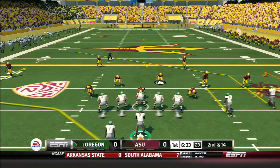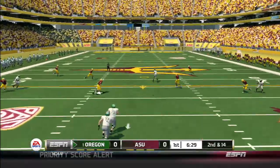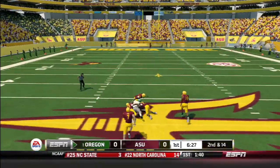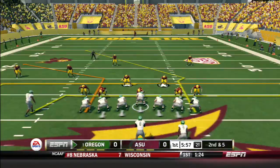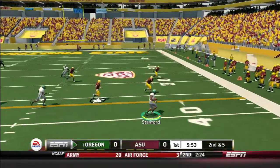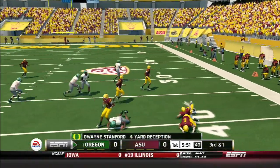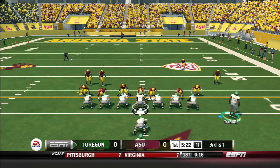And getting this one going, we are going to be having the ball first here in the first quarter. Marcus Mariota going to go with the long pass here to Chance Allen on 2nd and 14. He gets the 32-yard reception, moving the ball across midfield. Now 2nd and 5. Mariota dropping back, going to find Dwayne Stanford. Tries to turn it upfield, but can't quite do it quickly enough. So setting up a 3rd and 1.